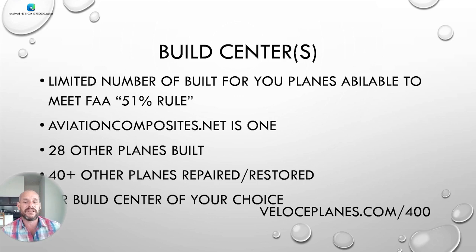So that's about it. Sometimes it takes a little bit longer, but that's pretty much anyone. Now, you can also bring the kits to any other build center of your choice as well to help you build.